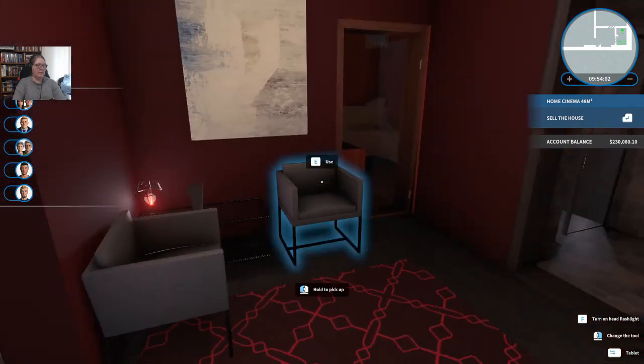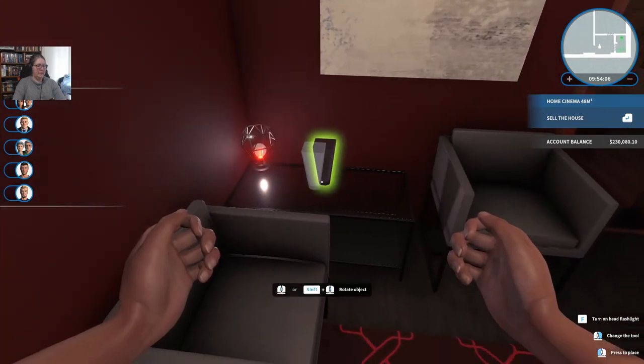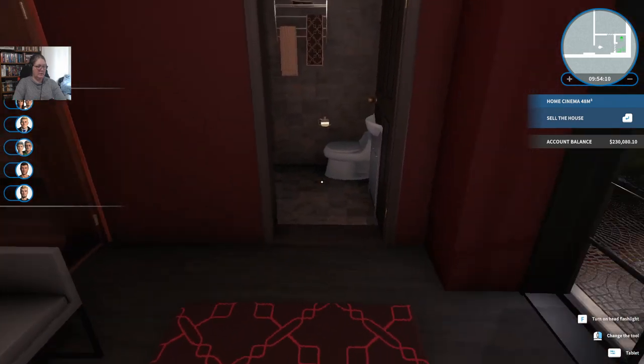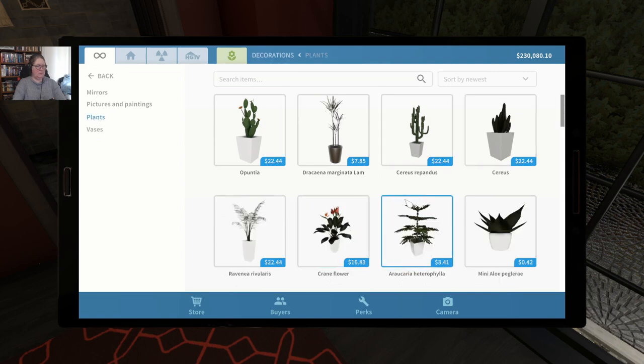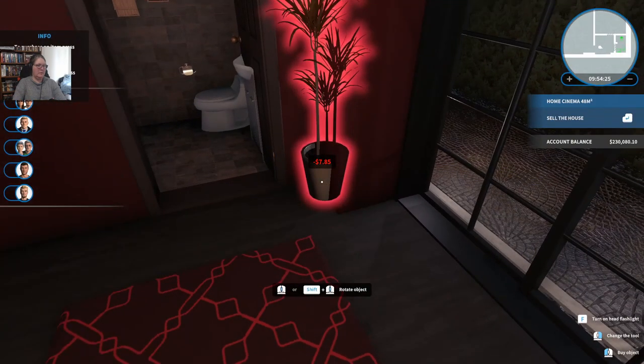Alright, so now it's all lit and we can plainly see that it is missing a plant. So we're going to have to go with our jukas. I'd like a black pot for those, but we don't have one. So we will grab... Or maybe we can try the Dracaena. Let's have a look at this.